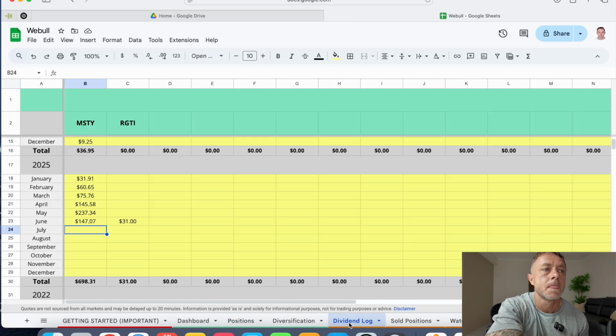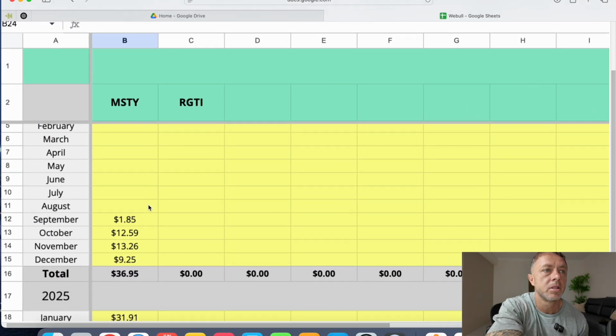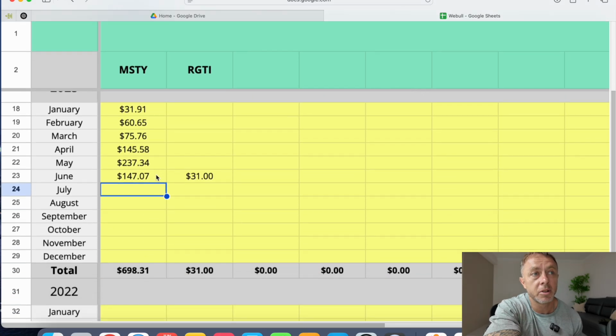Dividend log. Here's the dividends. You can see we've had Misty since September of 2024, $1.85, $12.59, 13. We got 9, 31, 60, 75, 145. Last month, 237, and this month we only got 147.